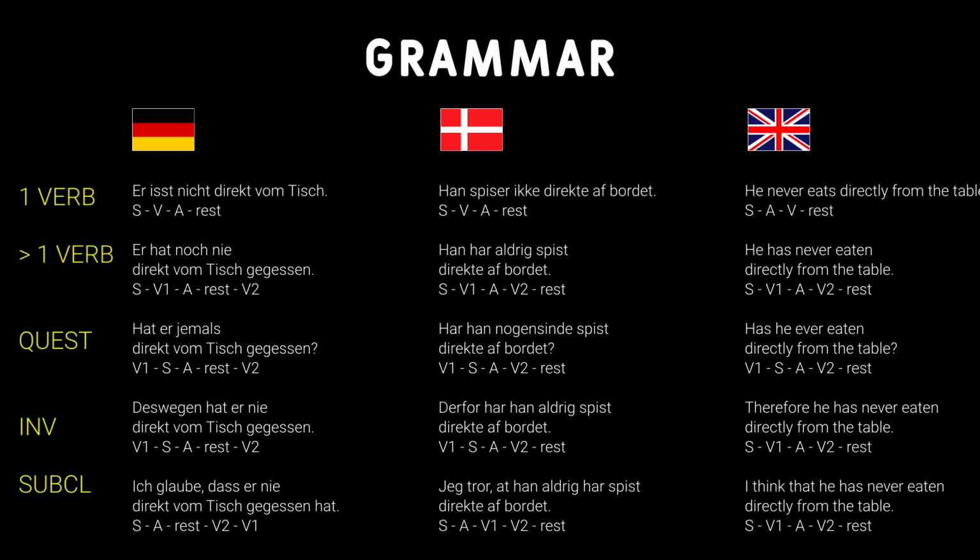And in Danish, the subclause also has a special order compared to English. It is a different syntax than in non-subclauses. Jeg tror, at han aldrig har spist direkte af bordet. Right? So here, at han aldrig har. So now we have SAV, SAV1, V2. Whereas in English, it doesn't change the subclause. We don't change the syntax. I think that he has never eaten. It's the same as saying without I think, just saying it as a main clause. He has never eaten. I think that he has never eaten. I have a video about syntax in Danish if you want to check that out.